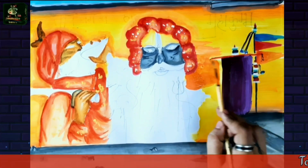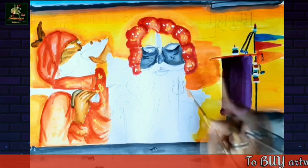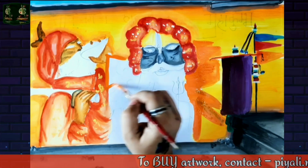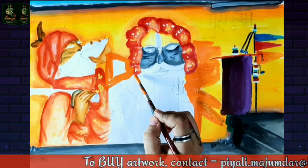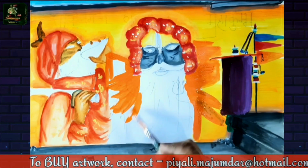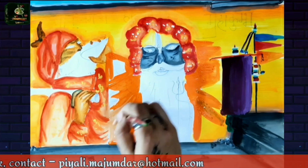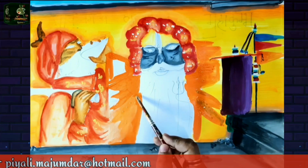And here at Imagination Gallery, friends, we are trying with all our heart to carry forward the rich Indian heritage, art, culture and legacies. Of course, with you all. So let's celebrate the color of life with Imagination Gallery.